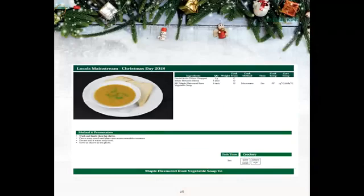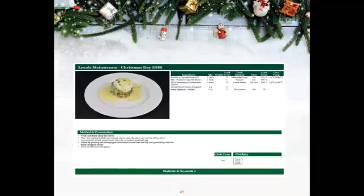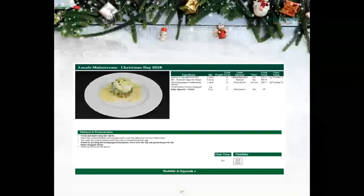Vegan option for soup is the one that we did in the festive fare, but just make sure we're not serving it with butter. And finally, for the starters, is the bubble and squeak. We did this last year; it was really popular.